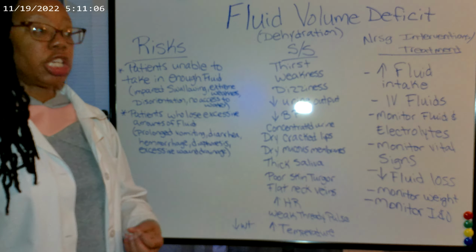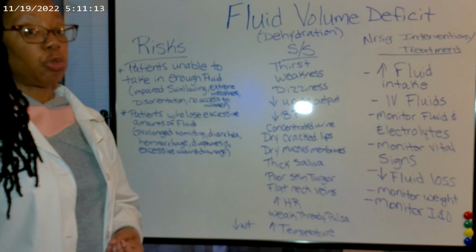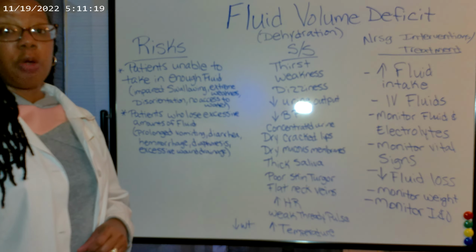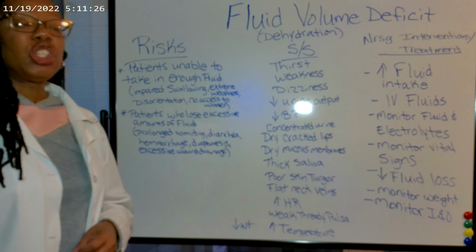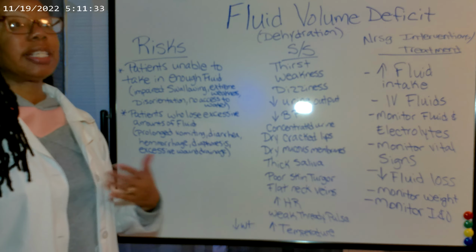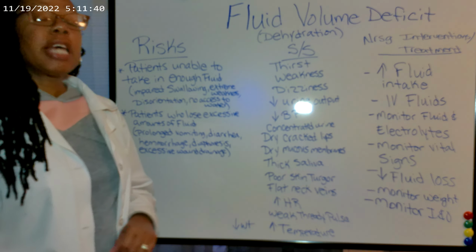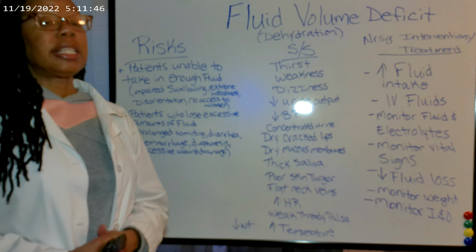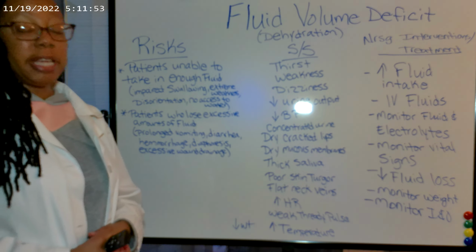Hemorrhaging. Hemorrhaging is just excessive bleeding, right? So if you had some type of trauma, a gunshot wound, a stab, or any other type trauma that's causing you to hemorrhage and you're losing blood, you're losing fluid. And so that also is going to put you at risk for fluid volume deficit. Diaphoresis, that's excessive sweating. So sometimes when we're sick, we're sweating a lot, especially if we have a fever or something like that. So if we have excessive sweating or diaphoresis, then we're at risk for fluid volume deficit also. And sometimes some of our wounds, especially our stage 4 wounds, may be draining quite a bit. And if they're draining an excessive amount and we're not replacing those fluids like we need to, then again, your patient is at risk for fluid volume deficit.